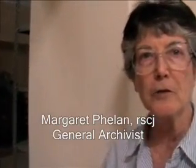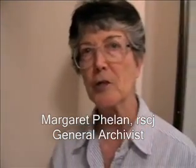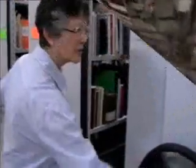Okay, this is the second room, which is right now going to be used for temporary storage of documents that are not yet cataloged. And eventually we will put mobile shelves in here when we have filled the first room. All right, so here we are.